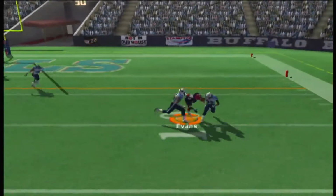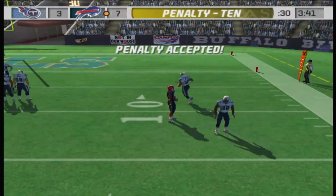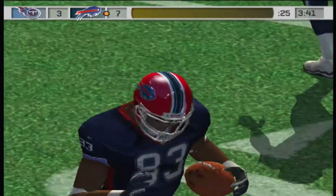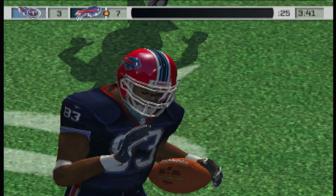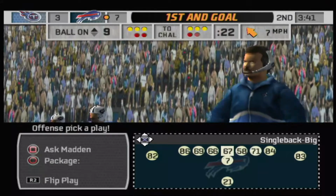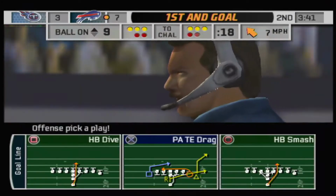Throws it. Gardner is there for the tackle at the 9-yard line. It looks like it's going to be a pass interference call. The question is, against whom? First down. They say the defender made contact with the receiver too early. The defender has to do a better job of reading the receiver's eyes here so he can tell when the pass is coming.